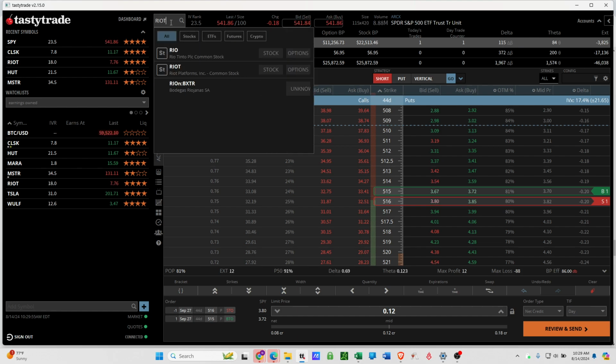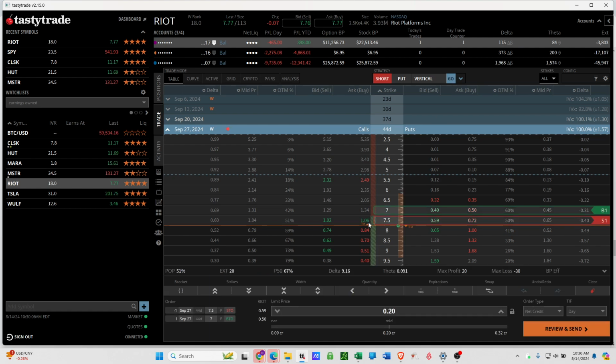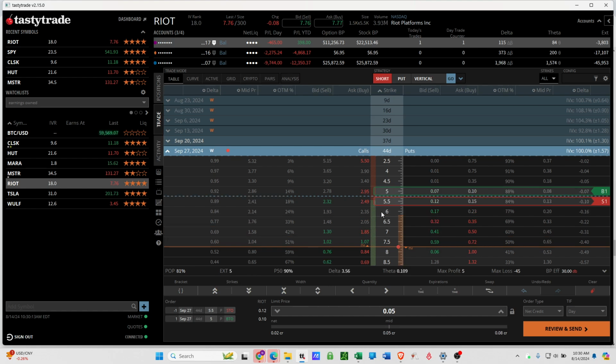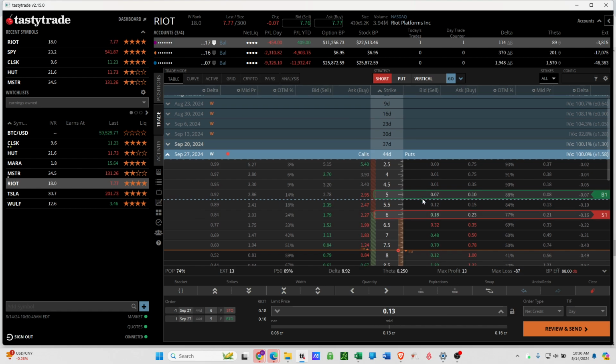So that was hopefully at least instructional on how to set these up if you're bullish, even though the liquidity was shit. Let's try one more. Let's try RIOT. On these cheap stocks, it's hard to squeeze anything out. There's hardly any premium to even be had. But let's do 6 and 5 and see if I can get anything out of here. Bid-ask spread doesn't seem that bad, but it's the same bid-ask spread that we saw on the SPY, and the SPY is hundreds of dollars a share, and RIOT is $7 a share.